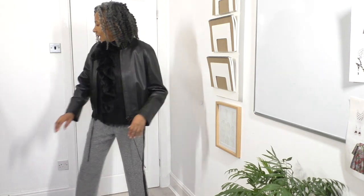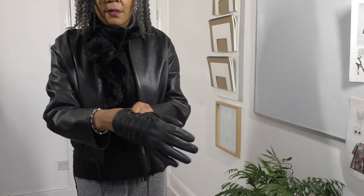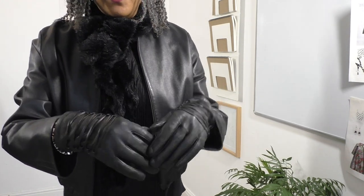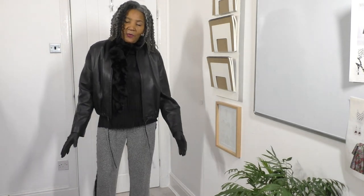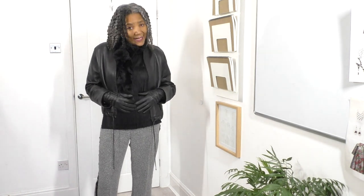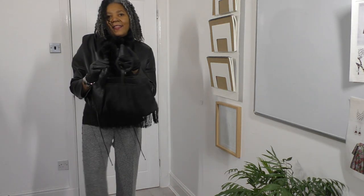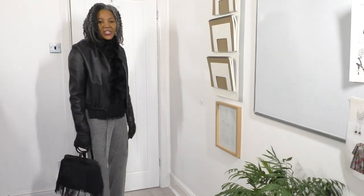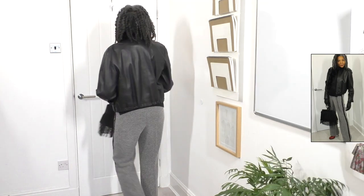So I'm going to be wearing some gloves. These black straps, the effect that's going on there carries through with the fringing. And obviously, well, not obviously, because if this is the first time you've seen it in this top, it has a matching bag, which is this one. So yes, I'm going to have a very fringed day today. So that's my outfit.